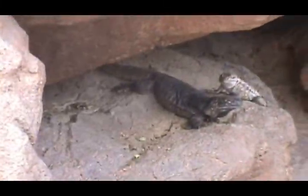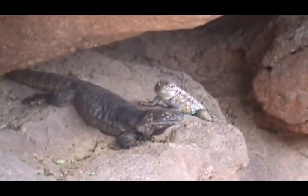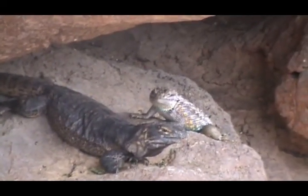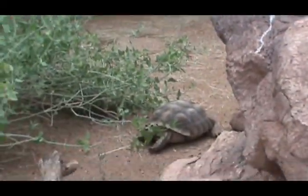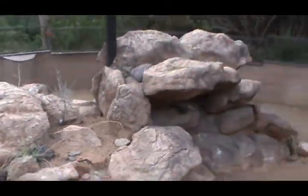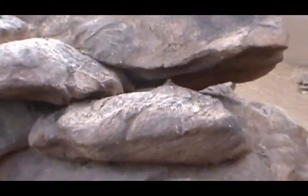Right here it looks like, according to the sign, you got the common chuckwalla. I'm pronouncing it wrong, forgive me. And right next to him is a little guy. It looks like it is a desert iguana. Just chilling out there under the rock. It's a little humid today. Got a nice little turtle over there. This little exhibit right here. Another little guy right there.